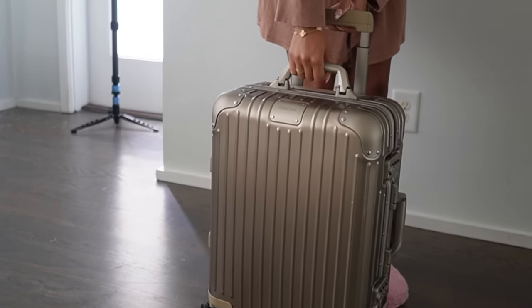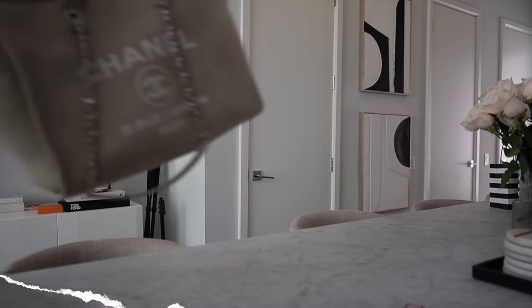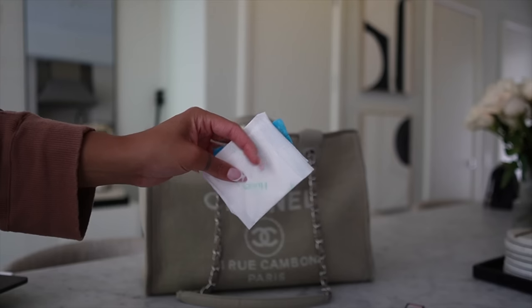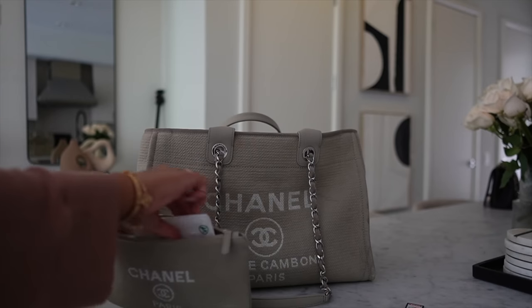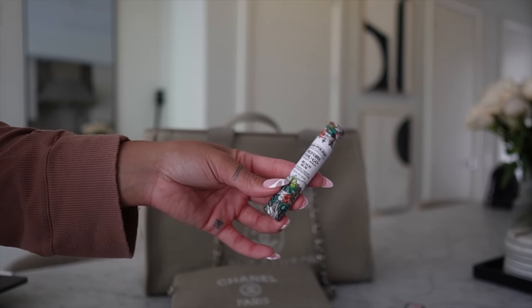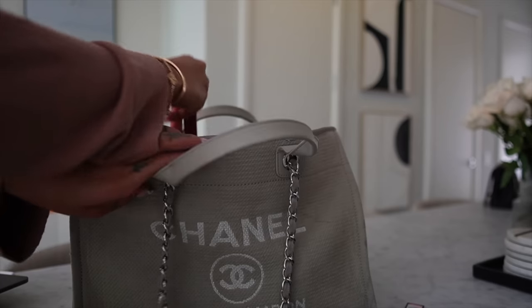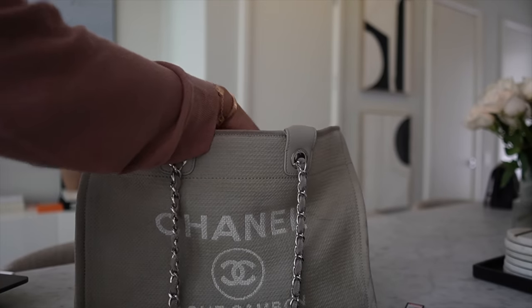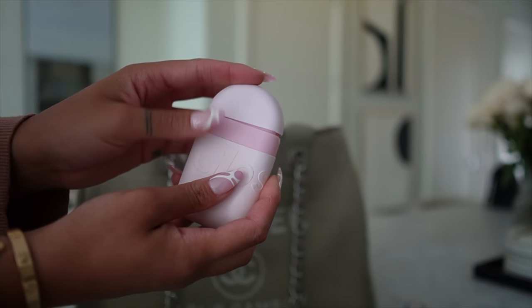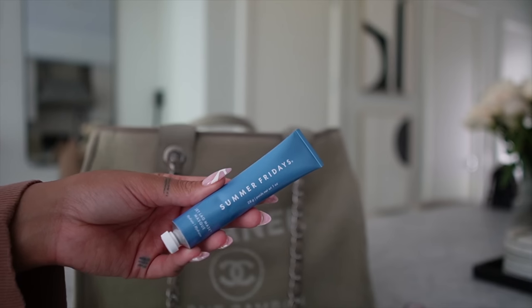Last but not least, I just have to pack my tote or my personal item, my purse, whatever you wanna call it, okay? Wallet, pads in case I have my period, wipes just in case something gets a little messy. You just never know. Poopery, because we're grown and if I need to go, I'm gonna go, but I'm gonna be considerate about it. Chapstick, because the planes be dry. Hand sanitizer, self-explanatory. Hand moisturizer, because hand sanitizer be dry, okay? Cuticle oil, because I'm obsessed, I have a problem.